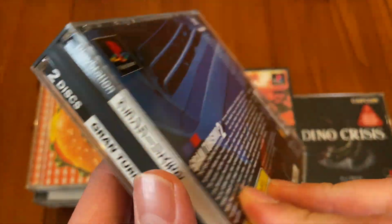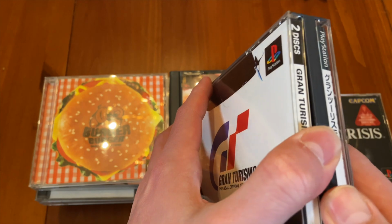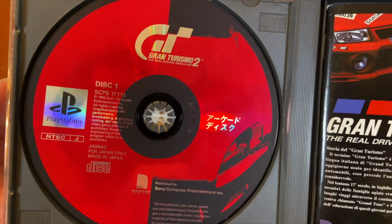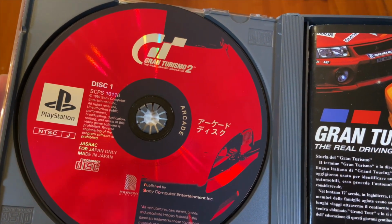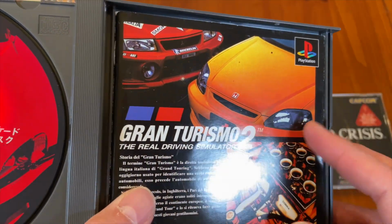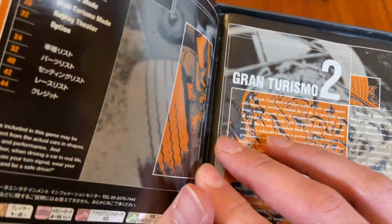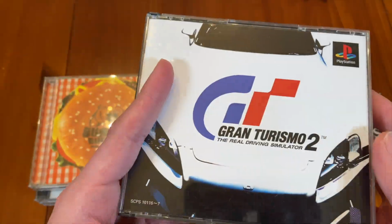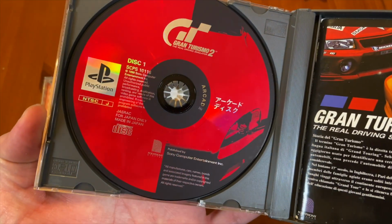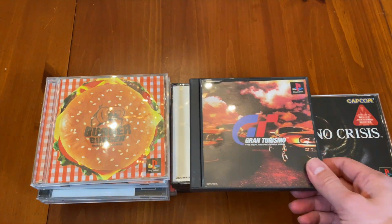Gran Turismo 2. I love the Gran Turismo series. Actually, when I got a PlayStation 3, the first game that I got for it was Gran Turismo 5? Yeah, because Gran Turismo 6 was the sequel. Gran Turismo 4, I'm pretty sure, was for the PlayStation 2. But I could also be misremembering. That's entirely possible. What is this? Arcade mode? The arcade disc. There we go. Let's move to the side. Original Gran Turismo.